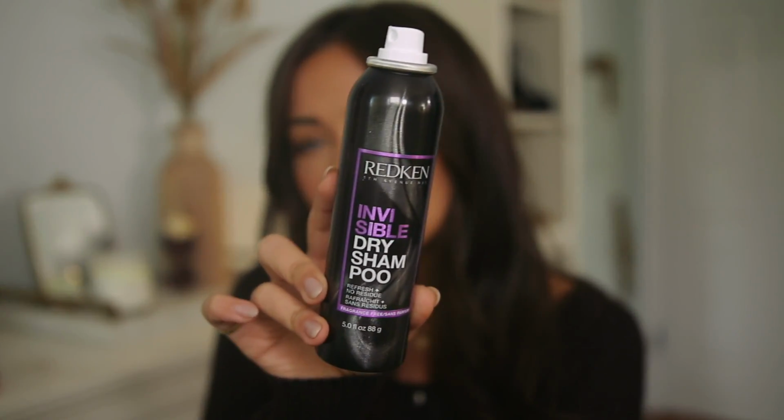Next, I have two hair products I want to mention to you guys. Both of these were seen in my most recent hair care routine. So I did a full wet to dry hair care and styling video. If you guys have not checked that out, definitely check it out. So the first product in that video that I wanted to mention is the Redken Invisible Dry Shampoo. This is just my new holy grail favorite dry shampoo. It is truly invisible.